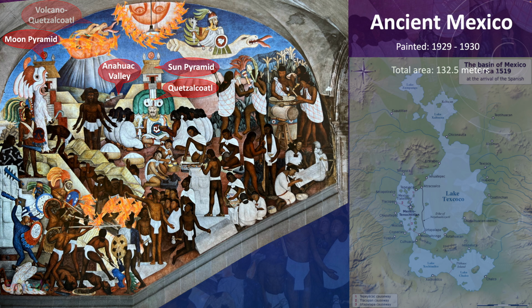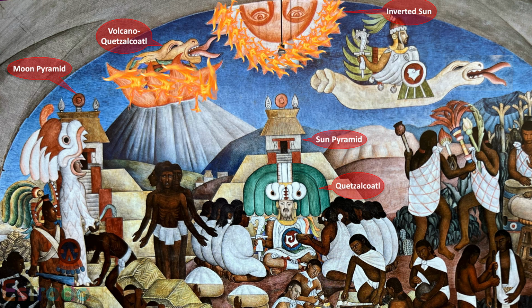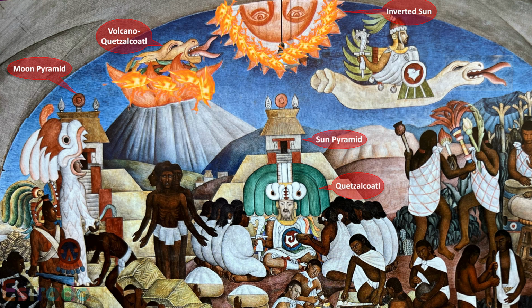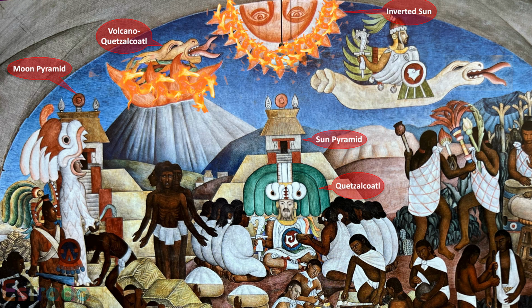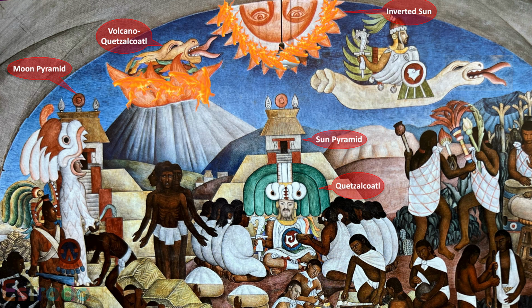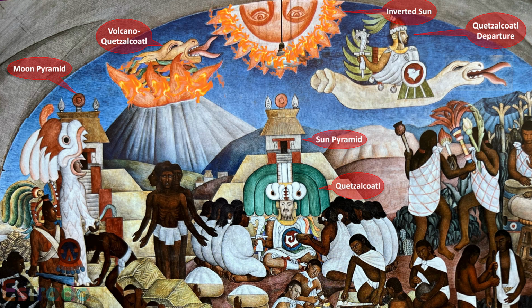In the top left, the head of the plumed serpent, Quetzalcoatl, is erupting from the volcano, likely a reference to when Quetzalcoatl immolated himself. The inverted sun represents the premonition of ancient Mexico's destruction, and yes, native sources suggest they knew of their eventual destruction. And there is Quetzalcoatl's departure. After being disgraced while drunk, he transformed into the star or planet Venus.